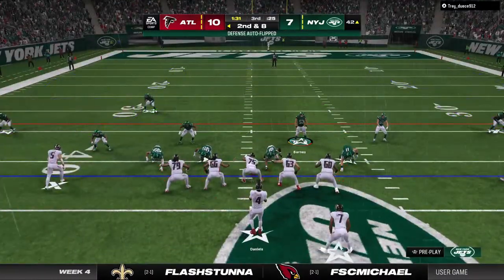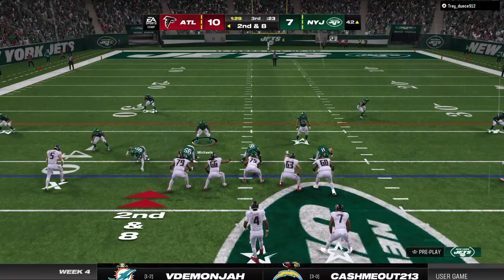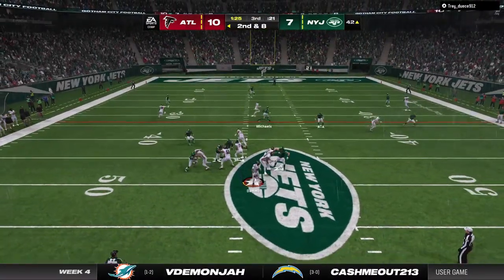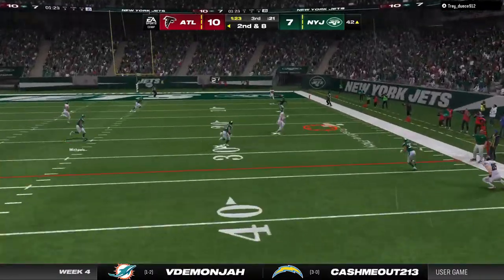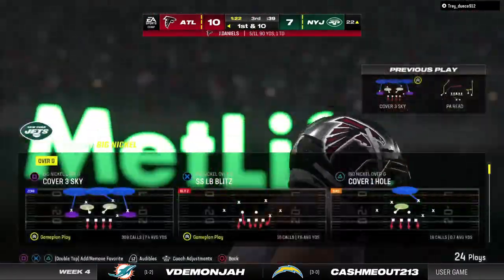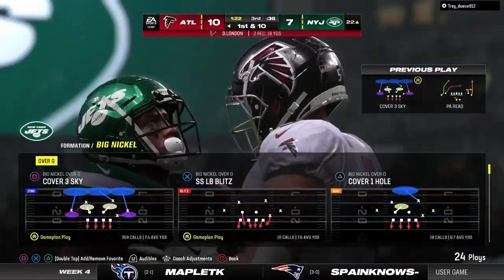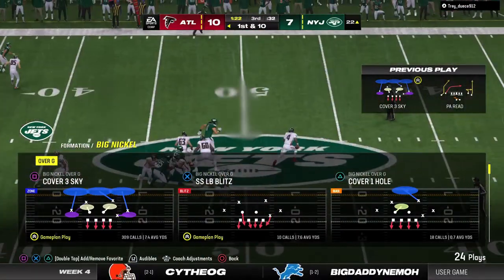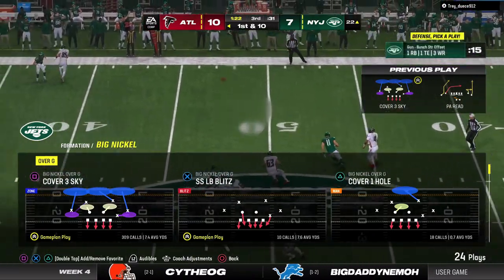From the 42-yard line, here's the second and 8. On play action, they'll throw. That's downfield. He's going to go out of bounds, but he takes this one down just shy of the 20. That one, a gain of 20 and a first down.